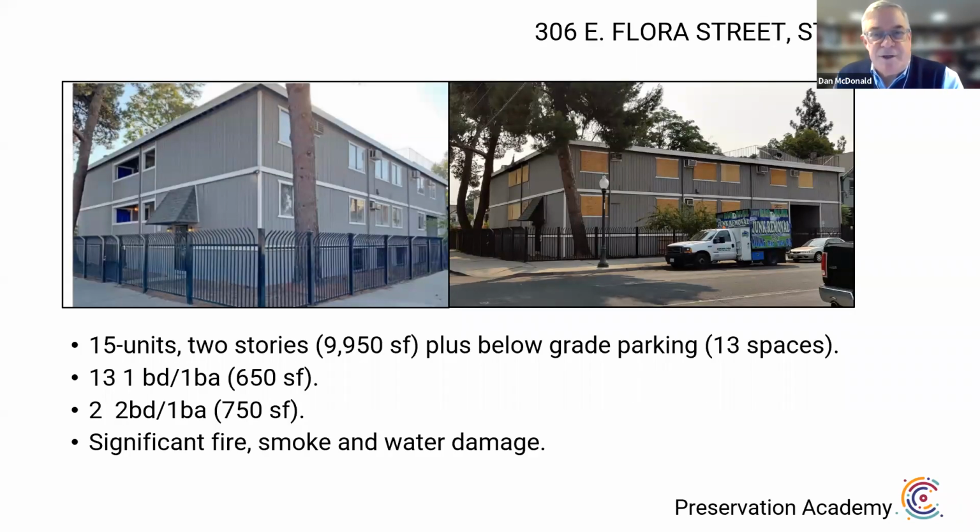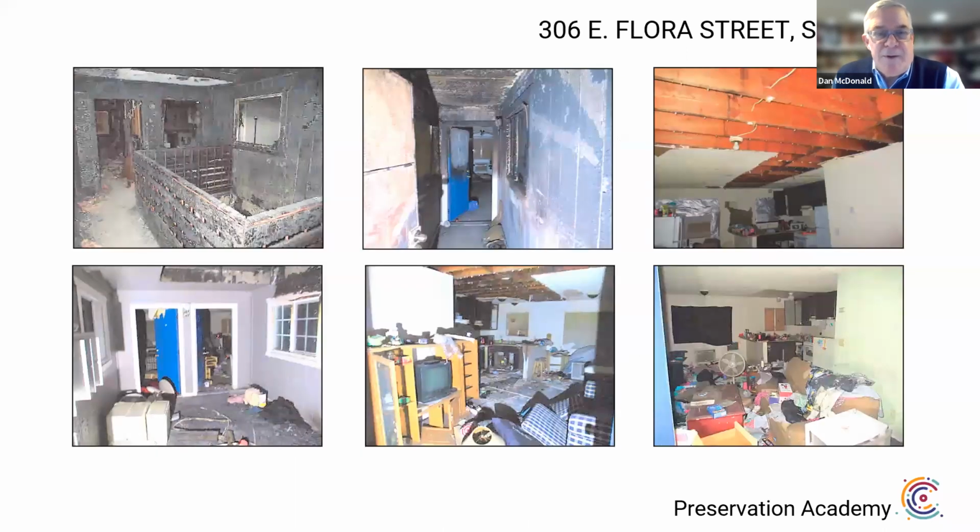So the case study is a small apartment building near downtown Stockton. It is a great example of the nonprofit developer, Visionary Home Builders, being able to secure this even after investors were very interested in purchasing this property. It was in terrible condition. Next slide. These are some interior photos: smoke damage, water damage, fire damage, and squatter damage. This was an unusual acquisition loan for us in that the property was severely impaired, and we also did not know the source of repayment. Next slide.